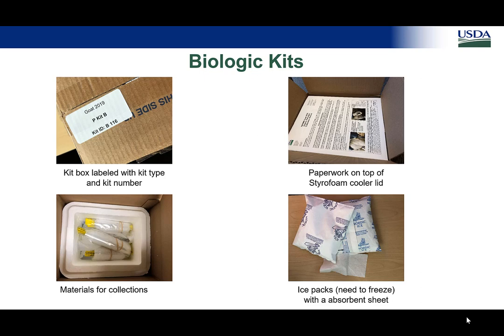That's that. Okay, now we're going to open up the kit. It's like a present. All kits have 2 ice packs. This one has 1 ice pack. They should have 2 ice packs. They'll have the things you need for sampling: bags, absorbent sheets. We're going to go through each of these kits individually, but I just wanted to give you a big picture.